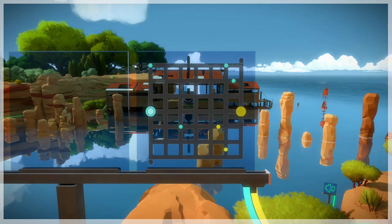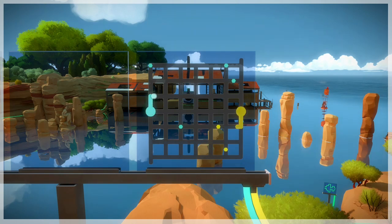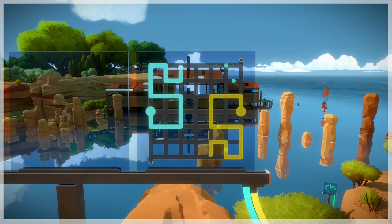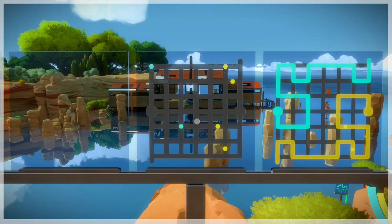Alright. So it has to be this side. There's not really a point from where I can have the blue go that doesn't cut off the yellow. Alright. Can I do something weird? Can I approach this? No. I cannot approach this from a weird angle. Yes. Got it. Thanks, dear.